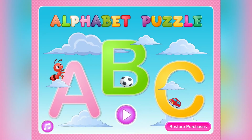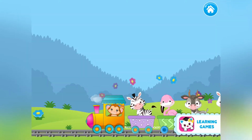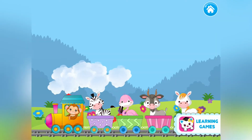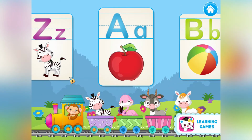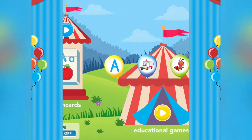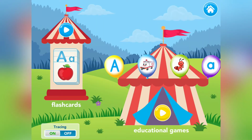Welcome to the wonderful world of puzzles. A. Explore the circus. Choose flashcards to browse words beginning with this letter, or choose the circus tent to play games.